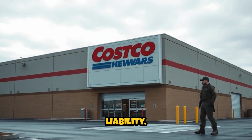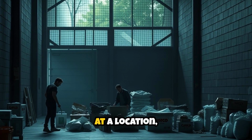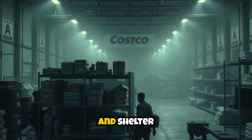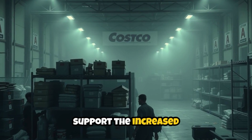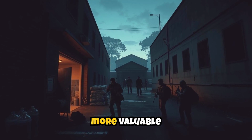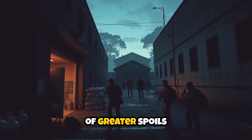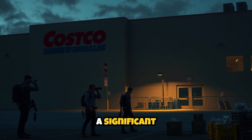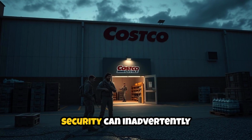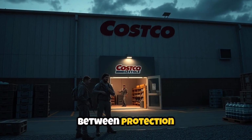The paradox of defense reveals a counterintuitive challenge. As more defenders are stationed at a location, the strain on resources intensifies. Supplies such as food, water, and shelter must be stretched further to support the increased numbers. Ironically, this concentration of defenders can make the site appear more valuable or vulnerable, attracting the attention of potential raiders. The promise of greater spoils or the perception of a significant stronghold may incentivize attackers. Thus, efforts to bolster security can inadvertently raise the stakes, complicating the balance between protection and risk.